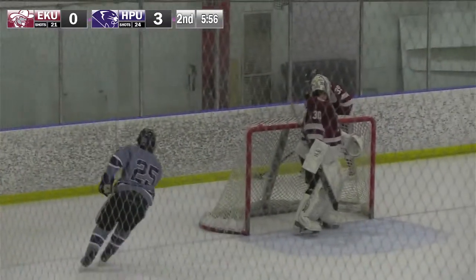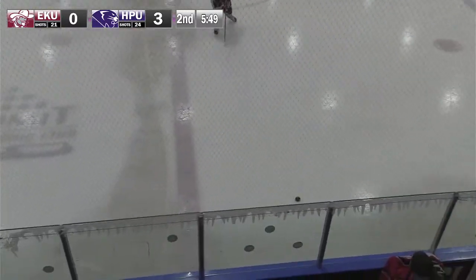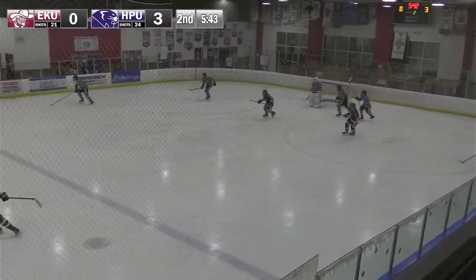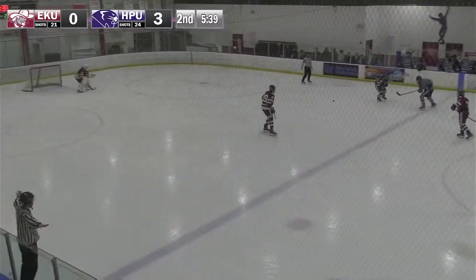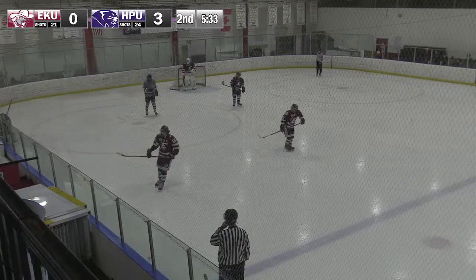Crowd doesn't like the no icing call there. Picked up by Cilia. Sent it to the neutral zone. It's Lynn now on it. 5:46 left to play in the second. Pass floats across the middle. Panthers take control again. Here we go. A little bit of a fast break opportunity. Tries to get around him. Was Turner, but he just couldn't slip by. And it's taken back by Daniels.